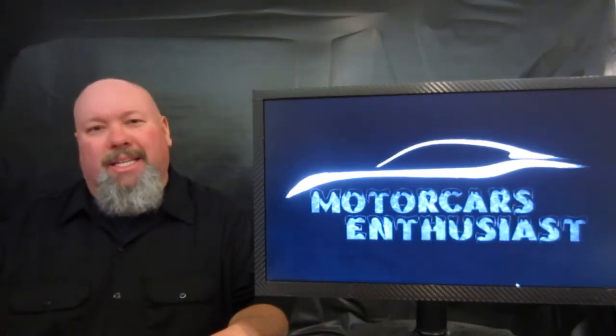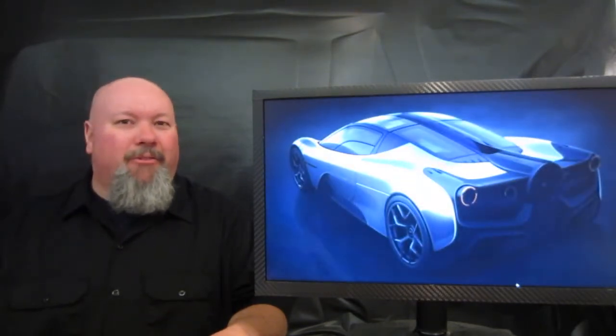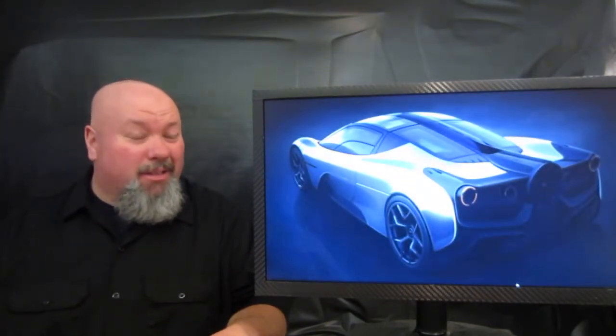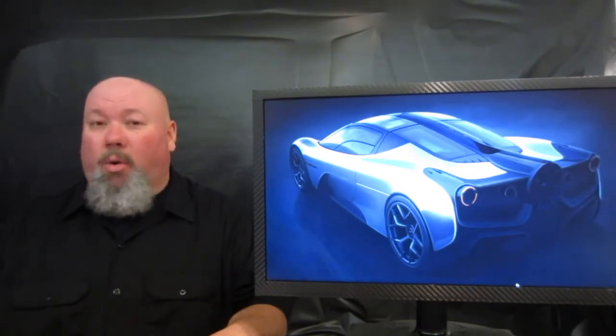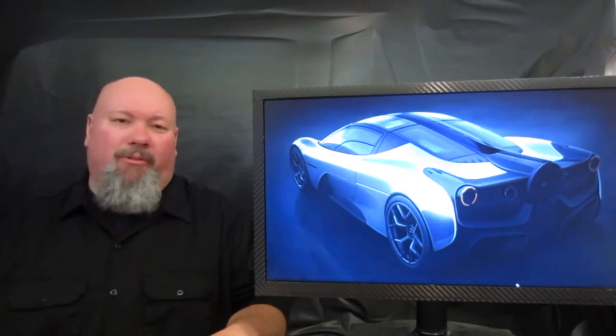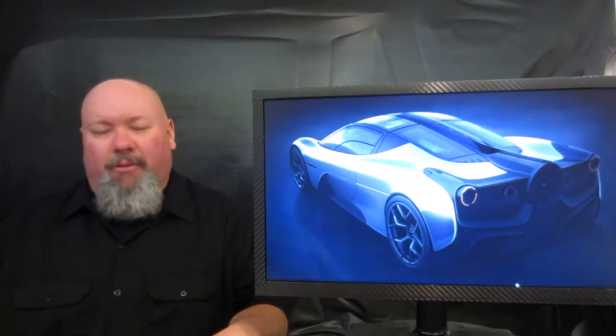Right off the bat on today's show, this particular piece of kit is going to be very, very interesting. Coming up in spring of next year, we're going to know a whole lot more about this machine. This is the Gordon Murray design T.50. That 50 harkens back to 50 years of design from one Gordon Murray.